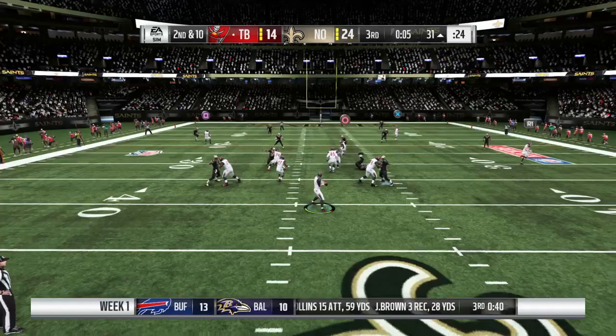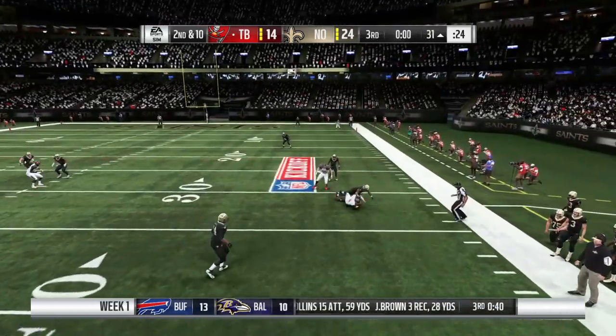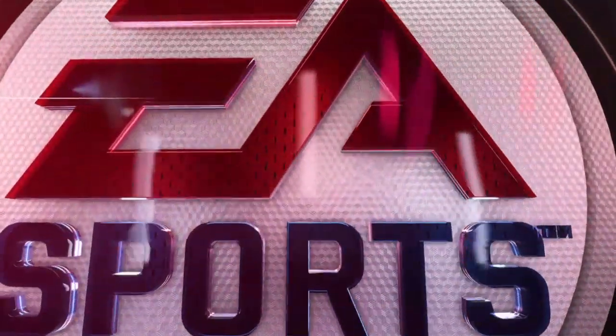Throwing again. Johnson. Flushed out right. And he's going to be taken down. They sack him on what will be the final play.